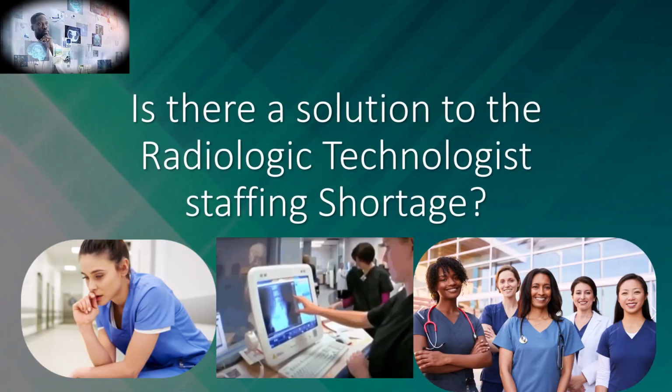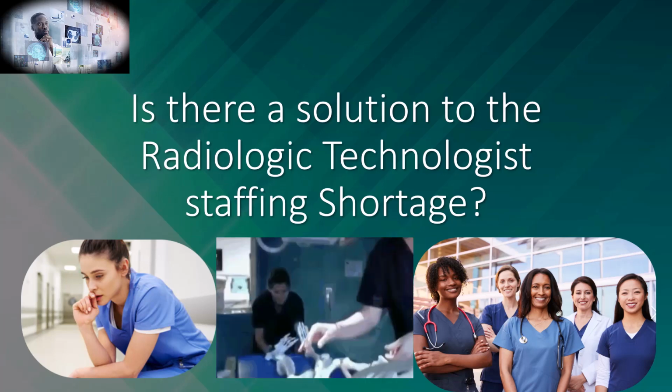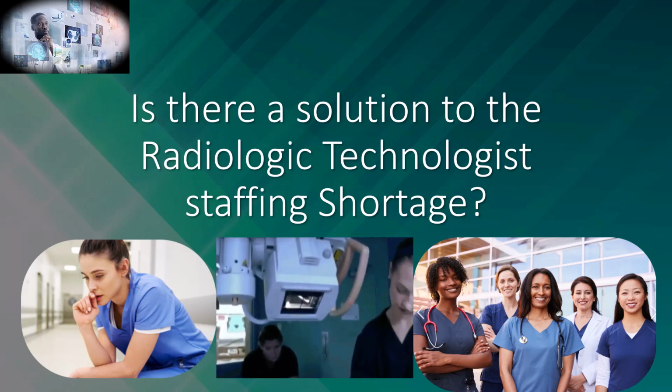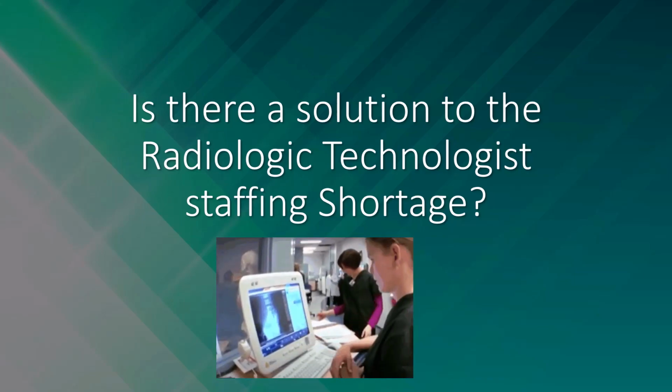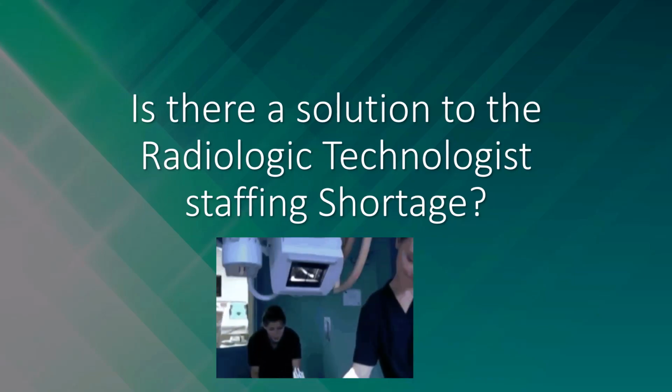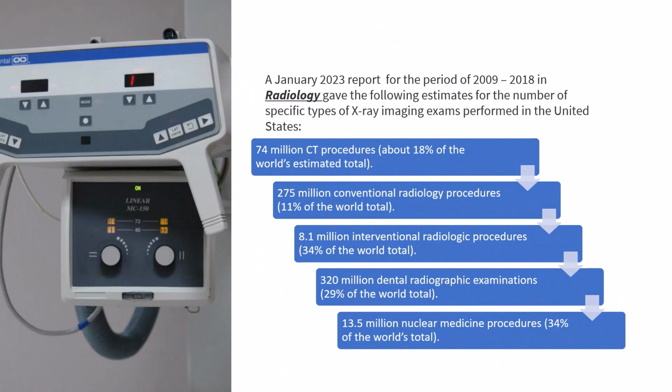We've talked about the staffing shortage for both radiologists and technologists. What type of staff do we need to complete our facilities team, and how do we recruit them? Radiologic technologists, multimodality technologists, or imaging specialists? With the current shortage, we need to hire all three.